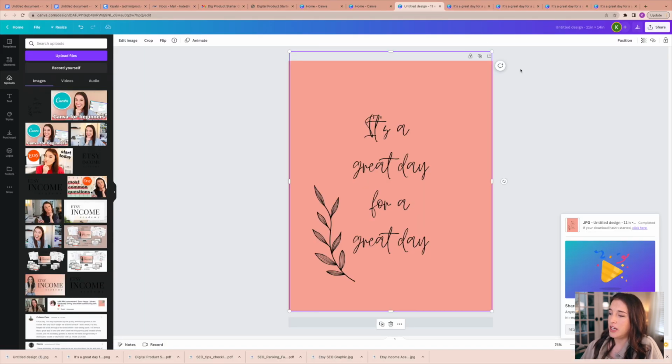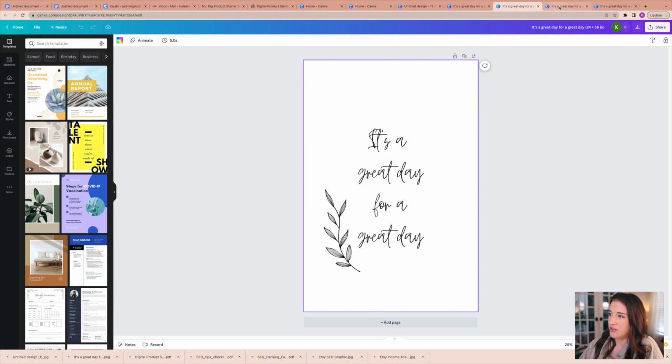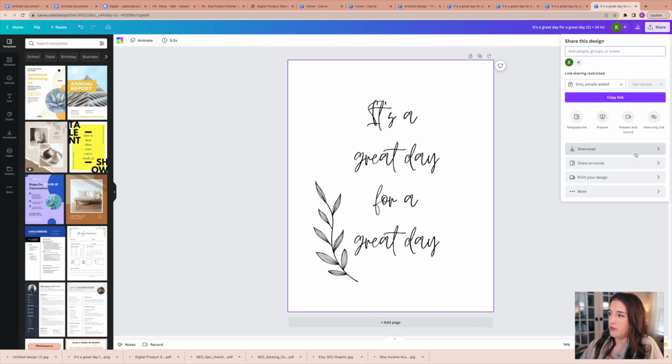and you're going to want to download each of your files in the different sizes separately. So we've just done that. That was our 11 by 14. I know the background is different, but let's say these are all the same. These are just our different sizes. We're going to go through each one individually and download the same way.